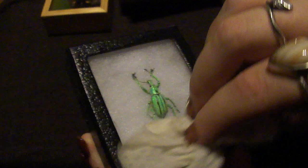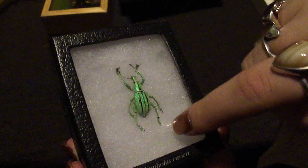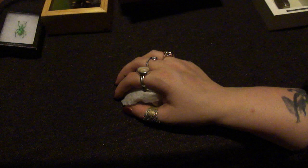Look at that. Whatever system of belief you ascribe to, you have to admit that the variation in nature is just extraordinary.